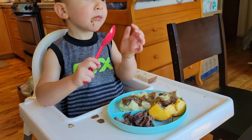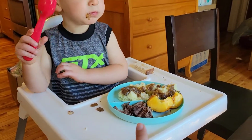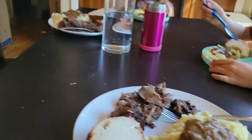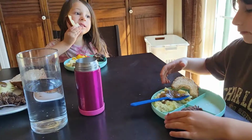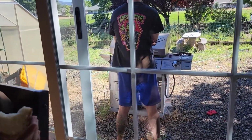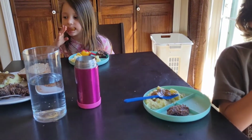All right. We have mashed potatoes and gravy, the pot roast, and some fresh nectarines. So I got some bread. Is it good? Garrett's just barbecuing some jalapenos for his plate. Of course, they're just eating bread.